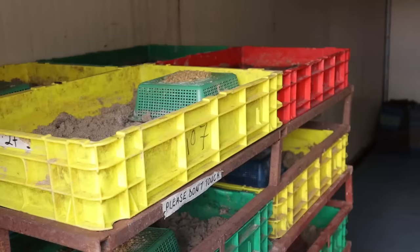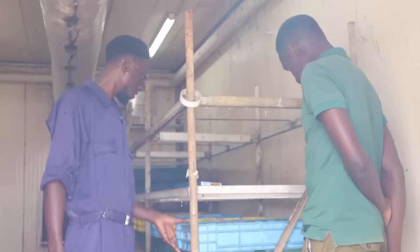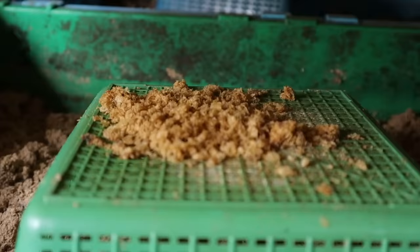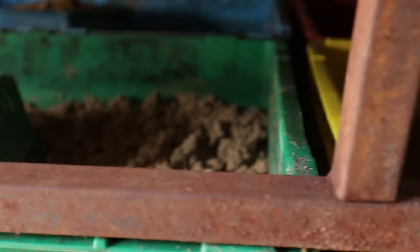As you can see, the assembling just consists of the eggs. So these are the eggs at the top over here. Exactly, these are the eggs at the top. Then at the bottom is our starter feed.